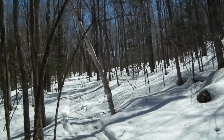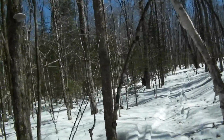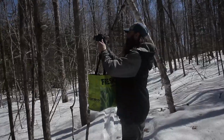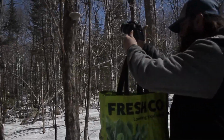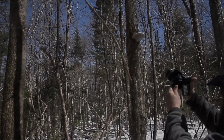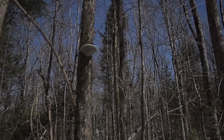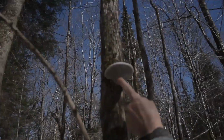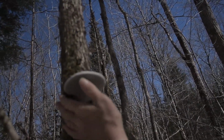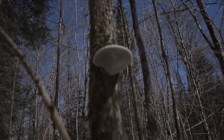Another white birch. Oh, fungus on the tree. That's pretty cool. Yeah. Belly shot. Is this the kind that you can write on? No. Not really.